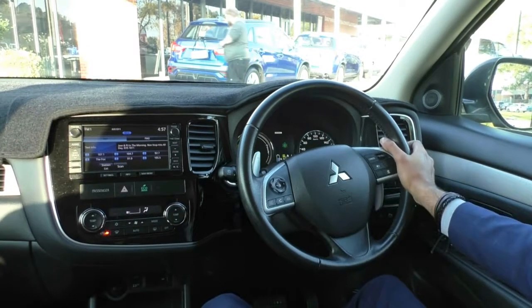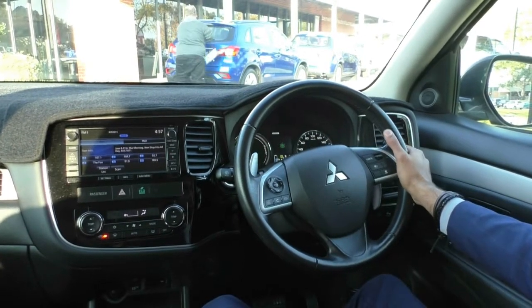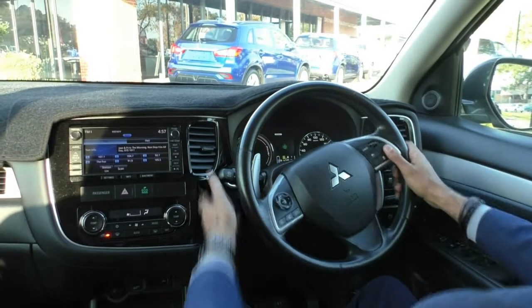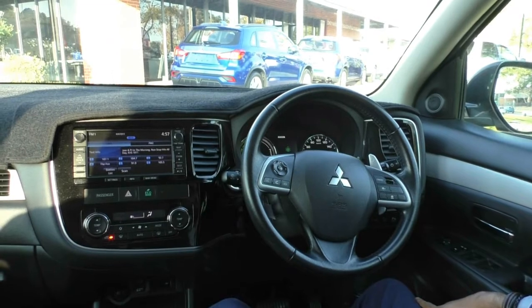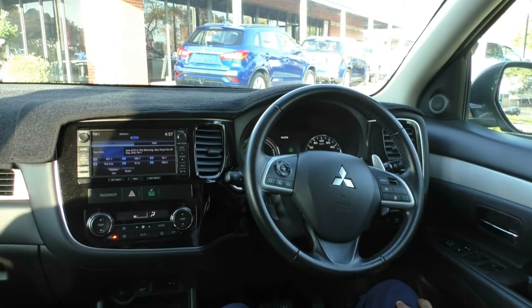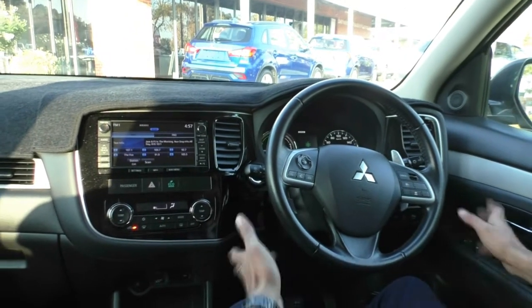On the right hand side of the steering wheel is our automatic headlights, and on the left hand side our automatic wipers, so you don't actually need to change it at all. Let the car decide when it needs to use your headlights or wipers.